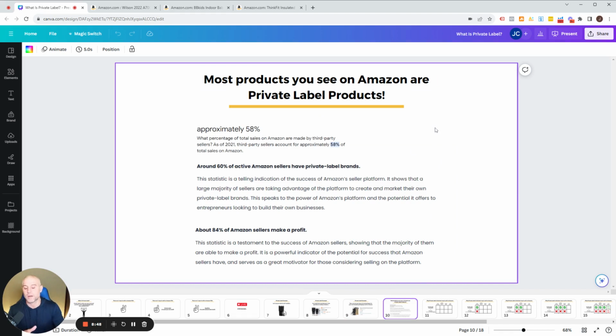And here's some stats. You could pause the video and read through these. But actually 58% of all sales on Amazon are made by third-party sellers and private label sellers, over 58%. So we actually sell on Amazon more than Amazon sells on Amazon. And if you look through all of the orders that you had on Amazon this past week, I guarantee you that 60 or 70% of those are actually from people just like me. So it's an amazing stat.